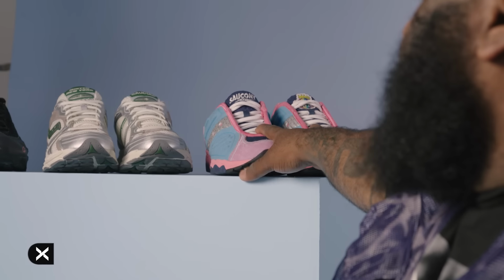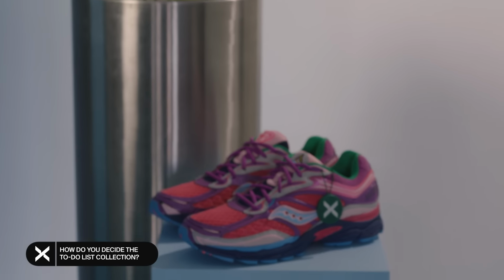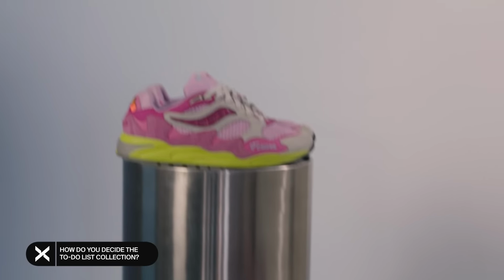When it came to designing the To-Do List, a lot of shoes have hype but don't always have necessary intention. So when I used to work in retail, if today was going to be a busy day, I needed a comfortable pair of shoes. So when I was working on the To-Do List, I was like, I should just make a shoe that tells people, this is your comfortable pair of shoes if you have a long day.